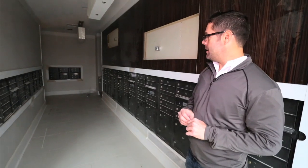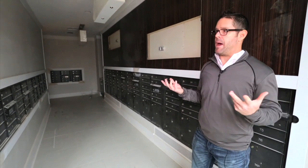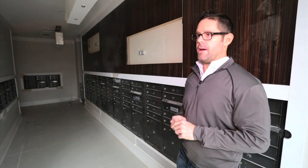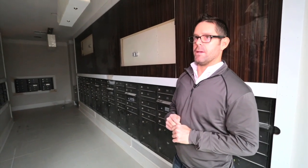And so what we've tried to do here is we've tried to rationalize and reimagine the mailroom and turn it into a place where you can have actual live interaction with your fellow residents in the apartment community.